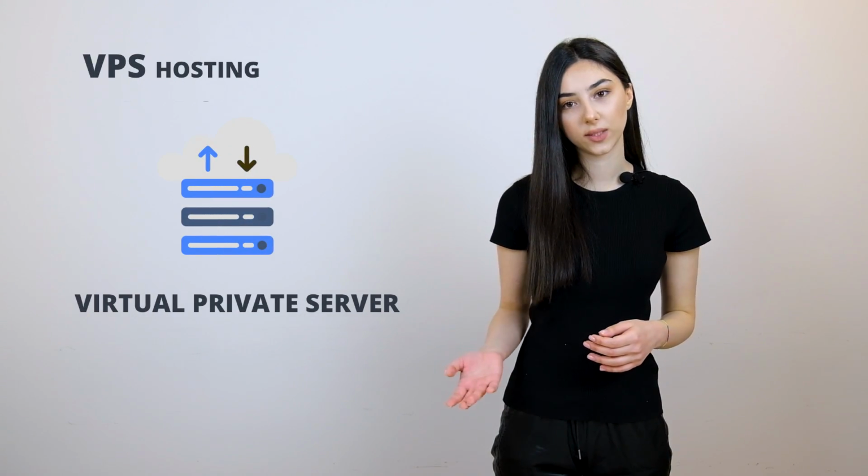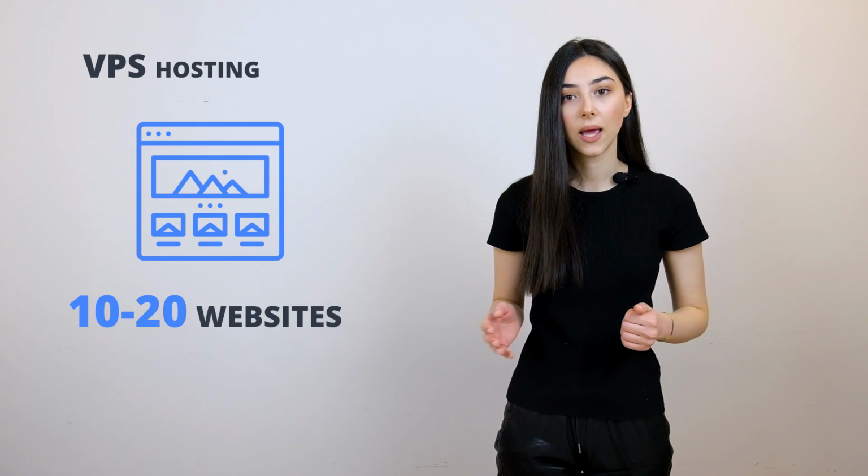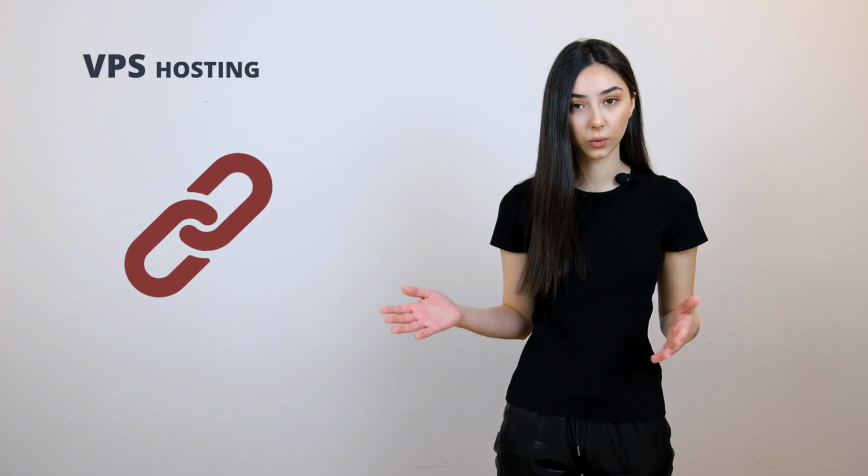VPS is short for virtual private server, which is a type of shared hosting. The difference between a shared hosting and a VPS is that VPS also uses a certain physical server. However, about 10 to 20 websites can be hosted on a VPS. And the reason why it's called a virtual server is that each of these 10 to 20 websites has a single virtual server for them. And this means that they have a certain amount of resources provided for them. So whatever happens to one of the websites hosted on this server will not have a chain effect on the rest of the websites, which is great.